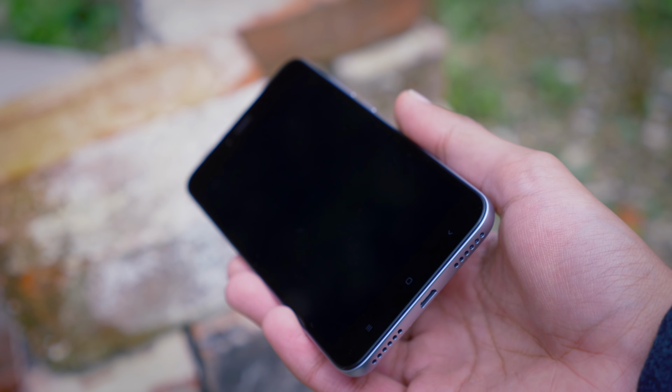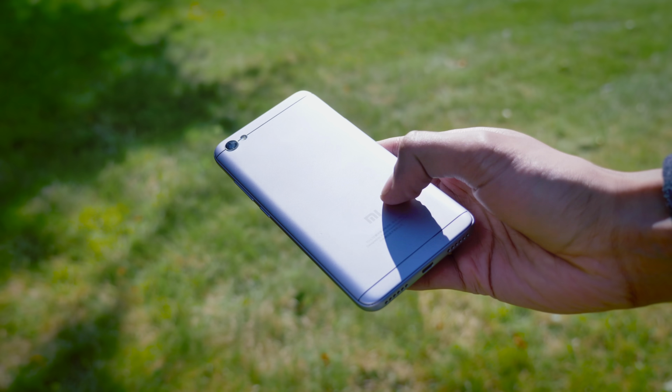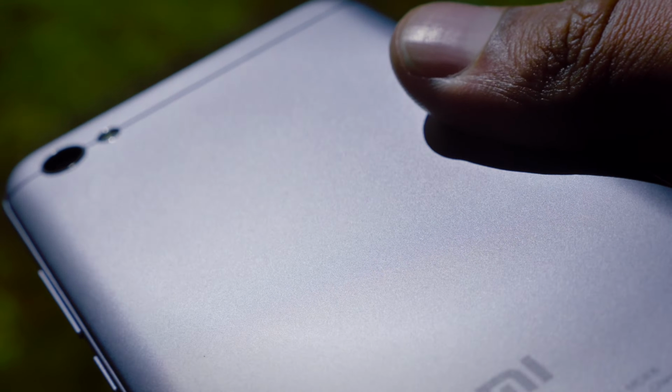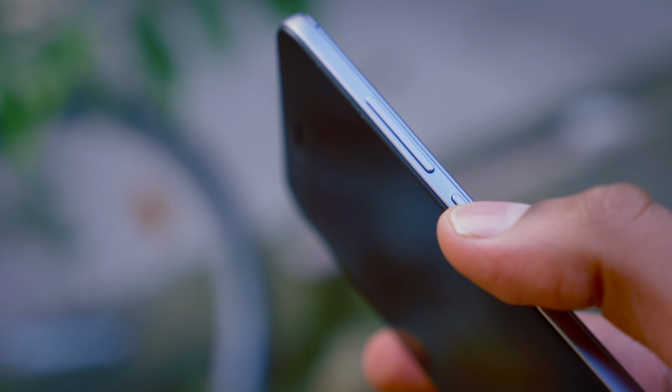Something else you're probably going to notice pretty quickly is that for the backplate, Xiaomi has gone with a plastic material. Now they have coated the whole thing with a metallic spray paint, so for the most part, visually speaking, you really can't tell. The only difference you will notice is it just doesn't have that cold to the touch feeling that actual metal does.